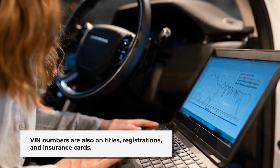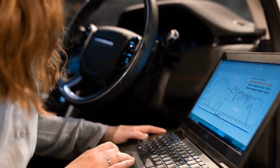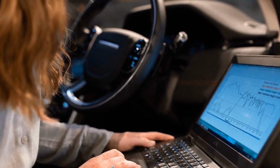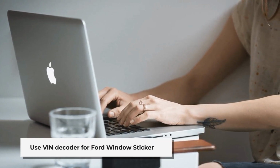If you are researching a vehicle before purchase, you'll find that most reputable car dealerships provide the specific vehicle identification number within each of their listings. Once you have your VIN, you can proceed to use the VIN decoder.